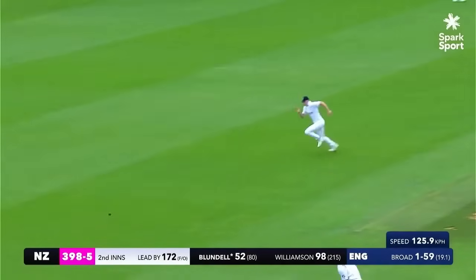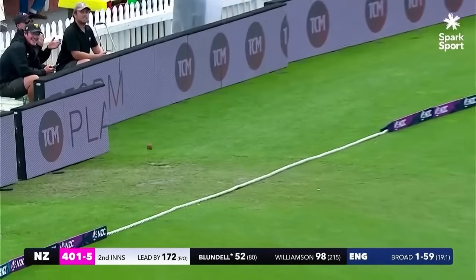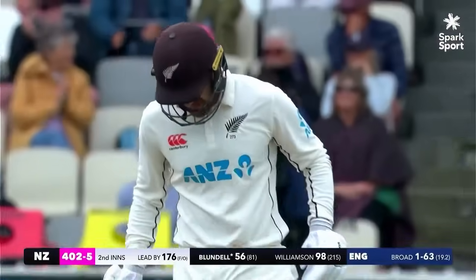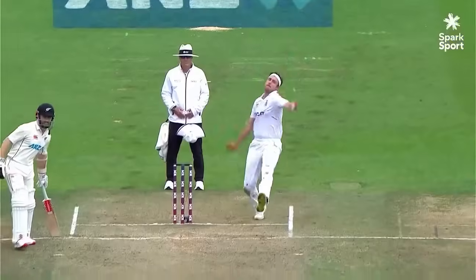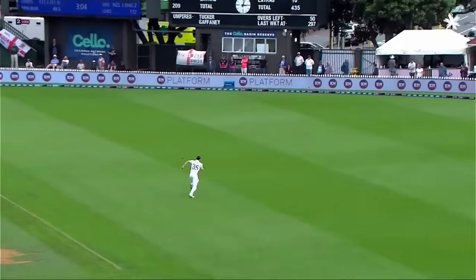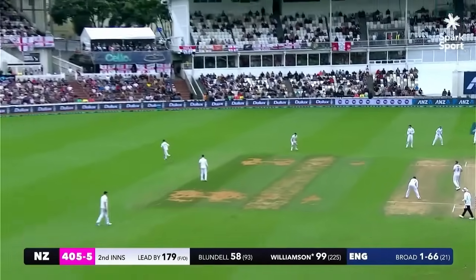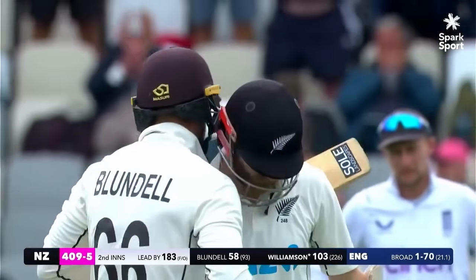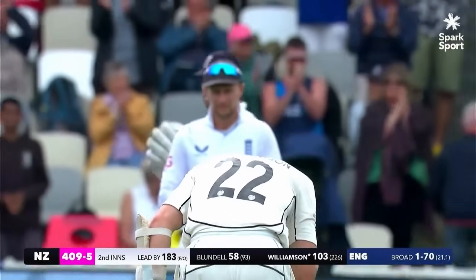Oh, driven, gorgeous stuff that. That is delicious. 400 up for New Zealand, and it comes in some style. Tom Blundell, cover drive of the highest order, over pitch from Broad, and he just leant into that. He cuts it through. Kane Williamson was a gem as a captain, and he is every bit just as good as a foot soldier in this side.